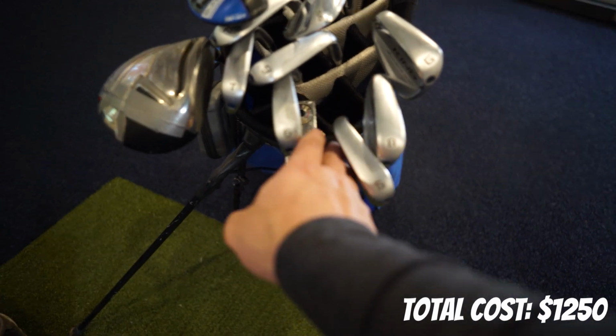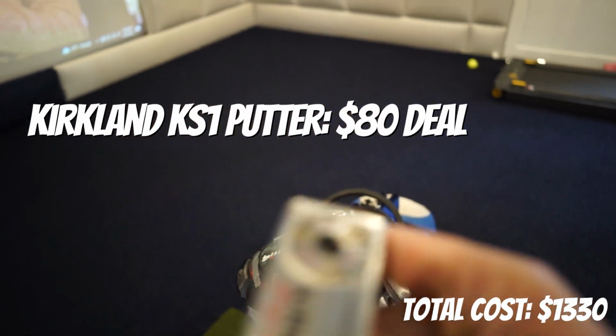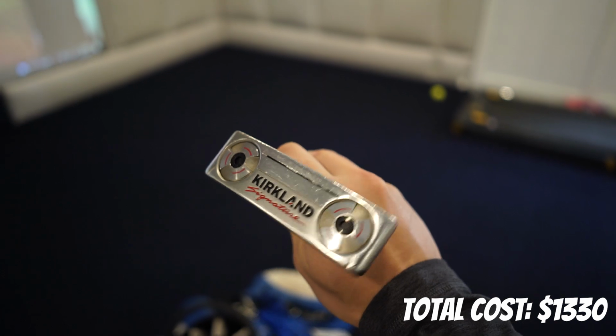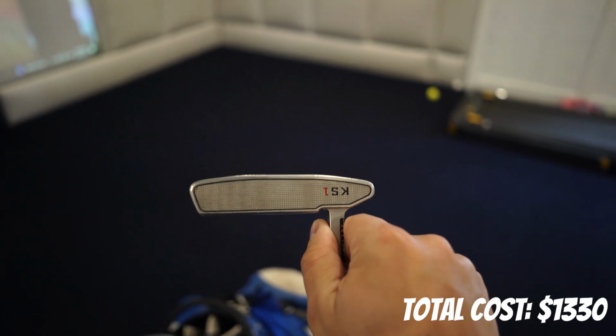Now, last but not least, let's get to the putter. This is the only thing I would say did not have a unique purpose. It's just the general Kirkland Signature putter. I had a $20 putter to start, and I wanted a milled putter, a nice putter, and really the only one I could afford was the Kirkland KS1.